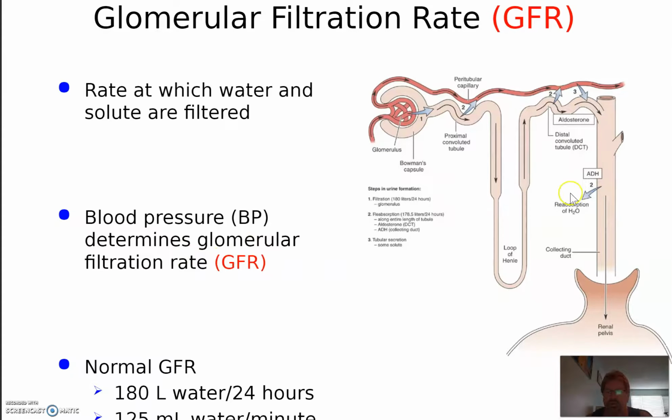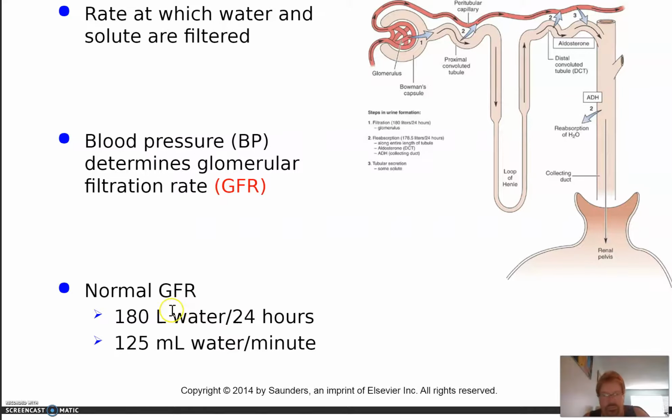Okay, the rate with which the kidney filters all this stuff is called the glomerular filtration rate, or GFR, the rate at which water and solute are filtered. Blood pressure determines it. Again, the importance of blood pressure, why the kidney is able to regulate blood pressure. Normal glomerular filtration rate is 180 liters of water in 24 hours, or 125 milliliters of water a minute.